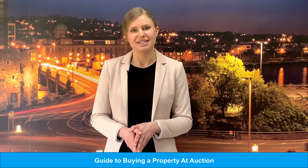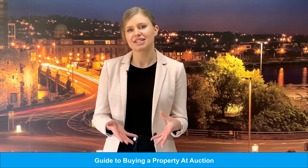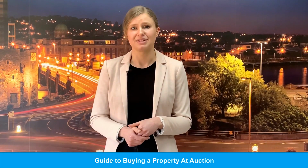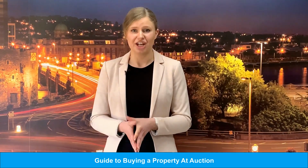Make sure you view the property and all the information about it. You can usually instruct a survey to be carried out on the property before the auction too. You need to be confident about purchasing the property if you are going to proceed with the auction, as you won't be able to change your mind later.